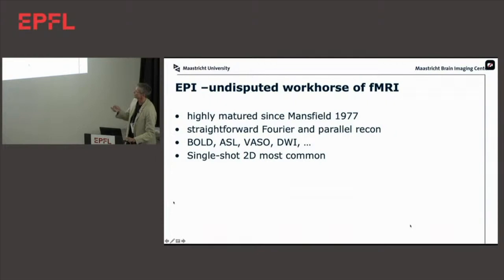And it's become super established for BOLD, ASL, VASO, and all the diffusion weighted imaging. Some people use it in the body. I'm not going to talk about body. I'm only going to talk about head. But EPI is just a rock solid sequence that has matured over many years now. And we're kind of stuck with it. I don't know whether we have to be, but that's how it is.